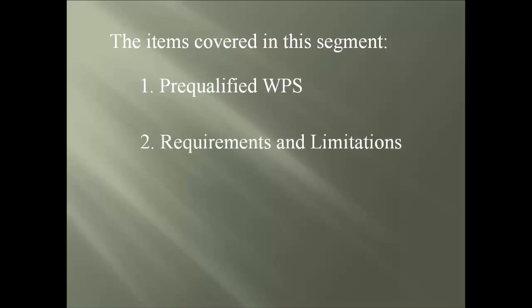Next is the requirements and limitations of a lesser-known part of the D1.1 code, and that is the Annex M that covers the contents of a pre-qualified WPS. This annex is not part of the D1.1 code, but is provided for informational purposes only by the American Welding Society.